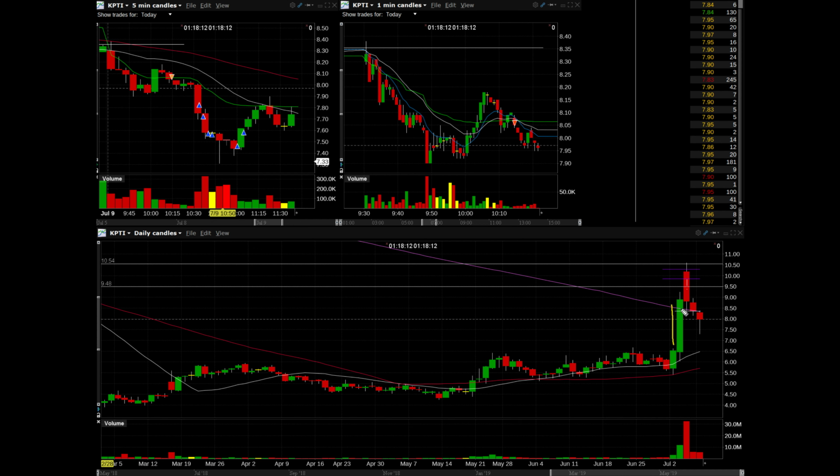So big push up, and then on the next follow-up day, I had this other big gap up, and then immediately flush down. Made some money on this day, riding this down. But I wasn't done with the stock.